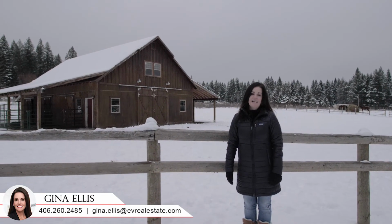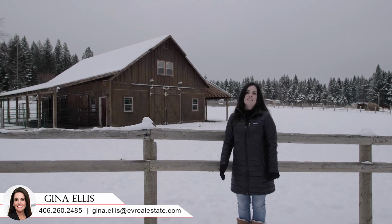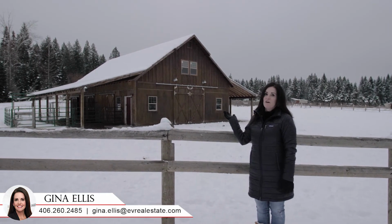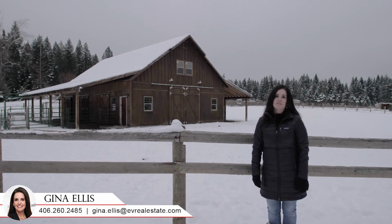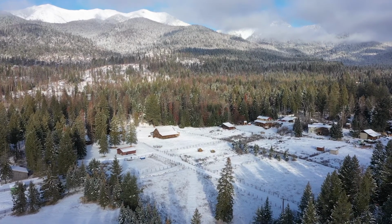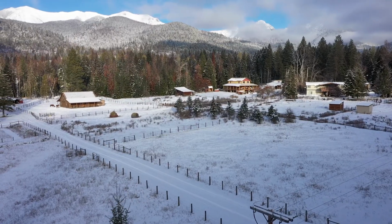Welcome to winter in Montana. I'm here on this beautiful 10-acre property fenced for your livestock and equipped with a 3-stall barn and everything else you could want to live in the great outdoors. This home has a shop equipped with Wi-Fi and just needs to be finished out. The potential is everywhere you turn.